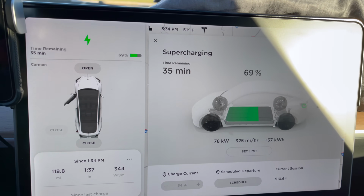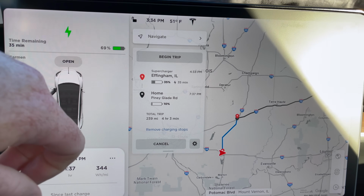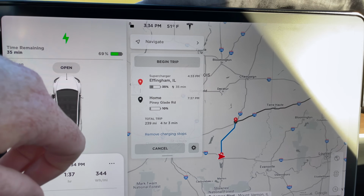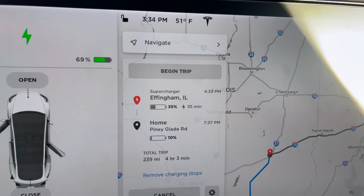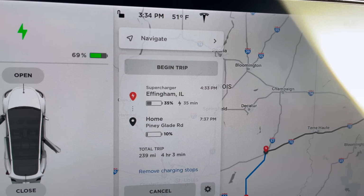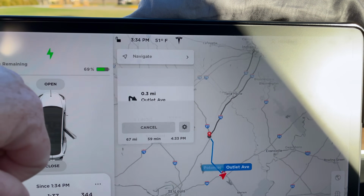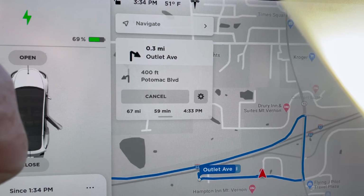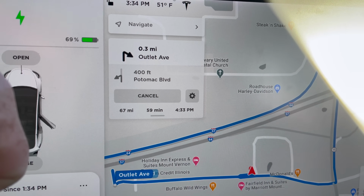All right, we are 69%, $10.64. We have overcharged by a lot. We'll arrive at 35%. So hard to do this with kids and be efficient with time. Let's get unplugged and hit the road. Should arrive there about 4:30. Only 67 miles, so not bad.